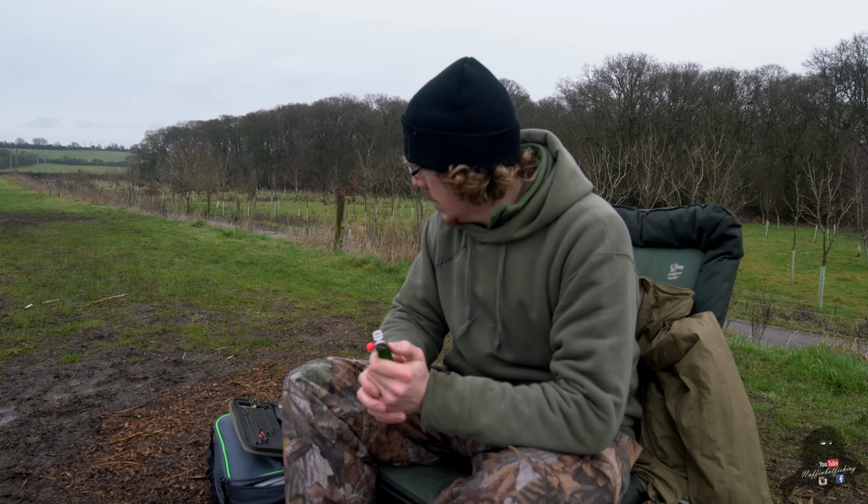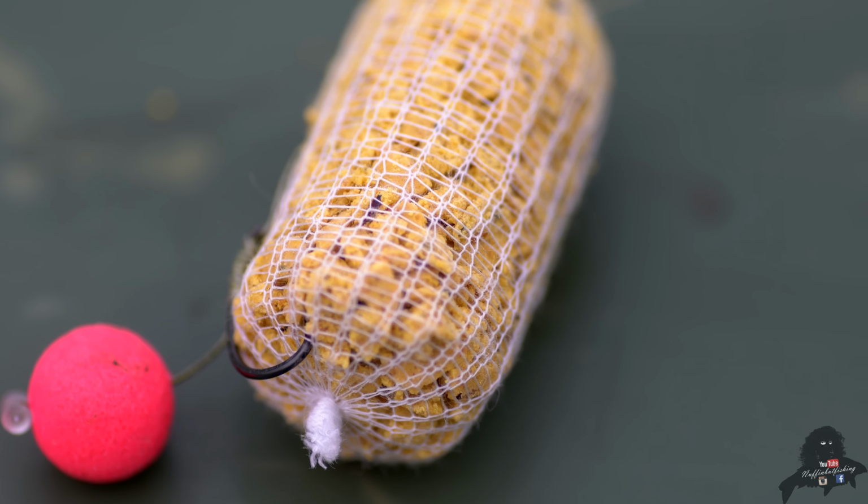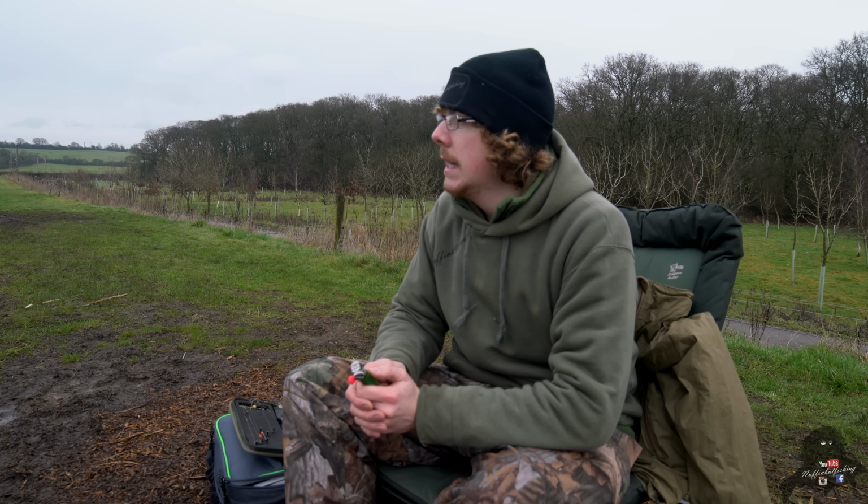So I'm going to switch over to this with a very, very small bag of crushed up boilie, and that's going to go out again. I'm still confident in the right rod. I know that that one is a good tactic. And oh, cheeky beep on the left hand rod.